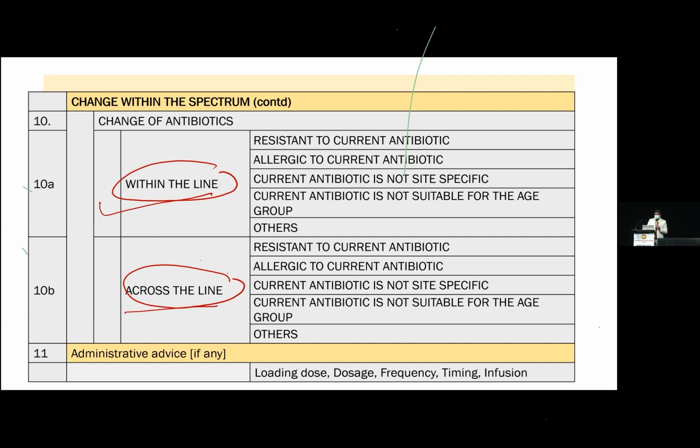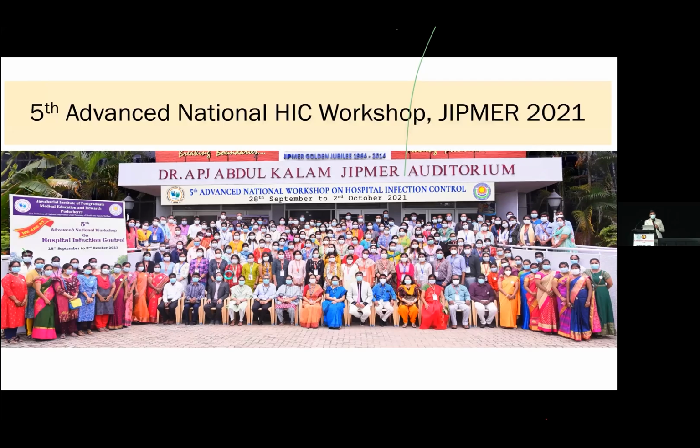So I have briefed you from the starting about the importance of the turnaround time, and every stage of turnaround time. There are various interventions which we can make, and the majority of interventions as microbiologists we have to do for diagnostic stewardship, whereas some of the interventions the clinical team also can do to improve the turnaround time.